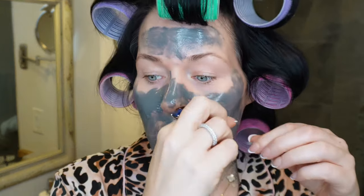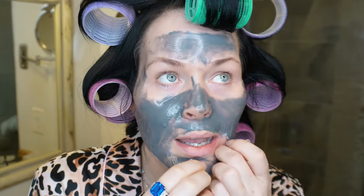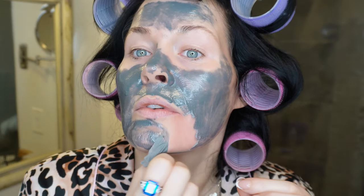A lot of times I feel like I cannot get these peel-off masks off, and I actually just wash them off. Okay, here it's coming off. I can't get it off, you guys. I'm getting claustrophobic now. They always show these videos and people are taking it off in one second, and that never happens to me. Okay, here we go. Hopefully I will get it off.